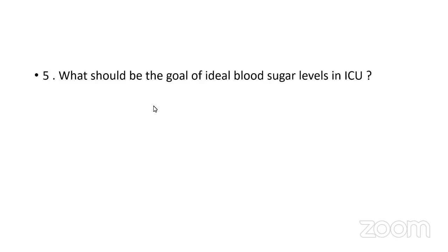There is one question in the chat box, which is from Brahma Rama. What is the role of OHA in causing hypoglycemia and the role of the nurse, if you can elaborate?